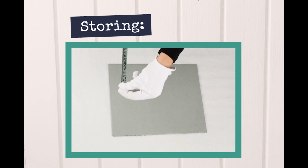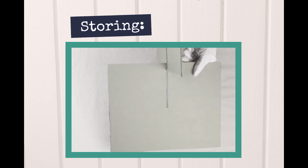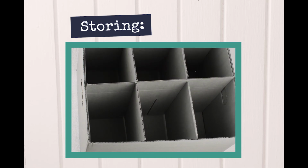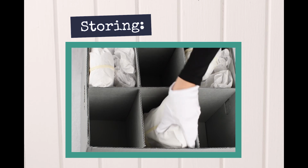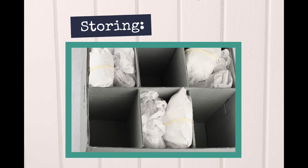Measure and cut pieces of card to fit the length and width of your box. Cut as many pieces as needed to create the sections. Cut a slot halfway down each piece of card and connect the two pieces by sliding the cut sides together. Place the card sections inside the box. Stand your wrapped dolls in the individual sections. Pad empty space around the doll with some crumpled up tissue for extra support.